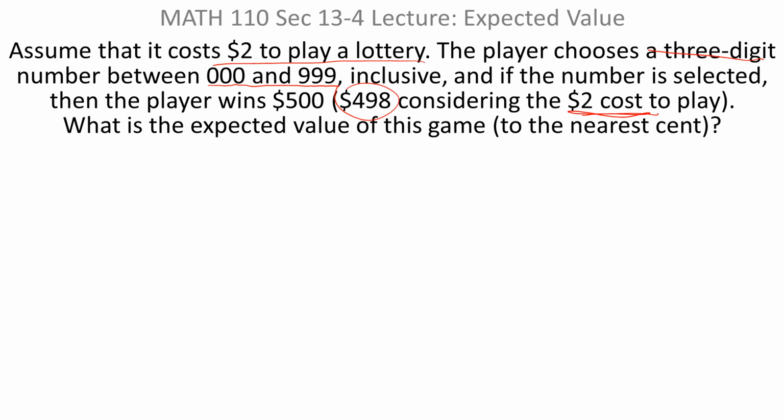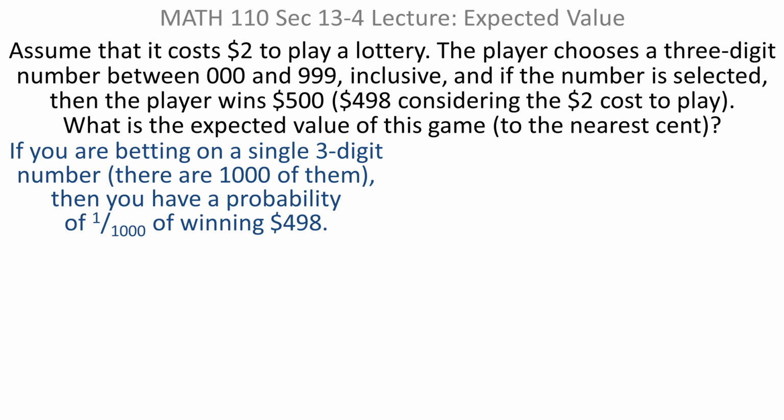This is exactly the same notion as we did in the previous problem, so let's just go to it. If you're betting, you can only win or lose. So let's look at the probability of winning. You're betting on a single 3-digit number, and as we said earlier, there are 1,000 of them. If you go from 1 to 999, that'd only be 999. By going from 0 to 999, you have 1,000 of them. There's only one winner, so you have a probability of 1/1000th of winning.